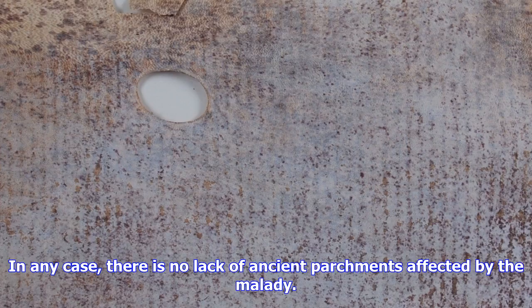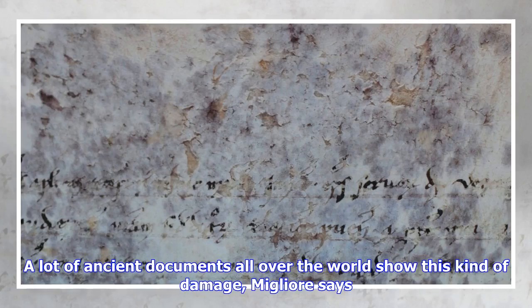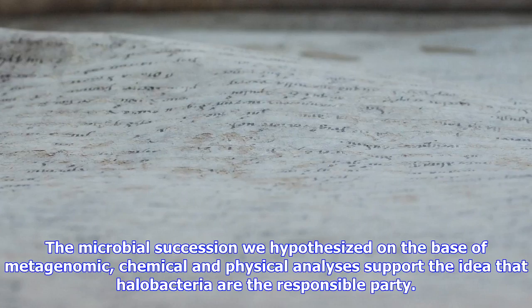Naturally there could be more germs in this sequence, as there are millions of species of bacteria and some produce rhodopsins. Broader research is needed. In any case, there is no lack of ancient parchments affected by the malady. A lot of ancient documents all over the world show this kind of damage, Migliore says.